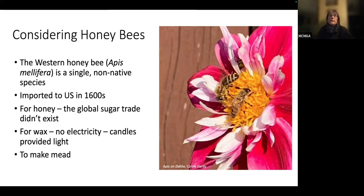So let's talk a little bit about honeybees. So the Western honeybee, Apis mellifera, is a single non-native species. So out of all the species, it's one species, and it isn't native to this region. It isn't native to the US. In fact, it was imported in the 1600s. There's very good documentation about when and how it came into the US and how it continues to be imported.